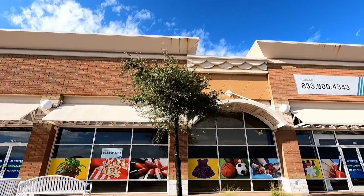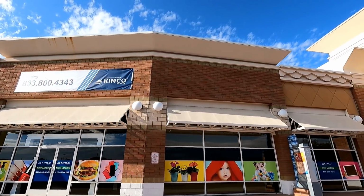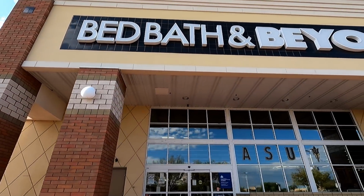That's actually a pretty big chunk there. Looks like there may have been some larger stores in there at some point. But then again, they've got a Bed Bath & Beyond. That's another retailer that's been struggling recently.